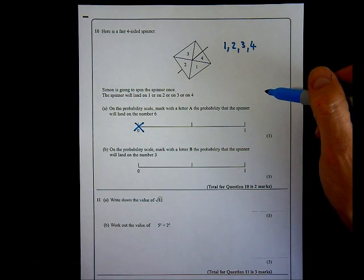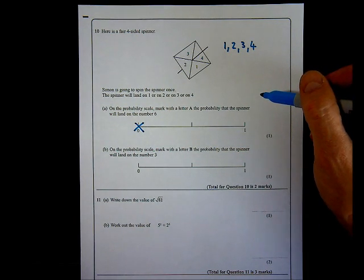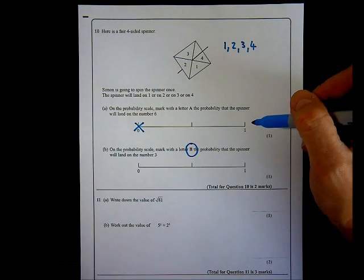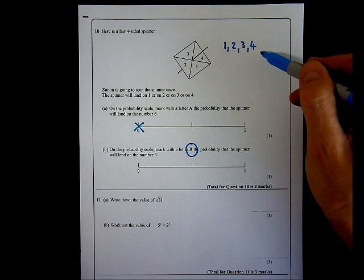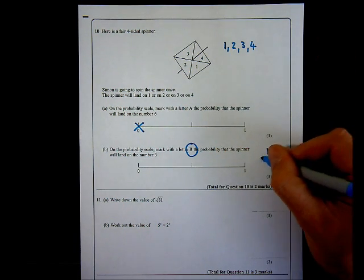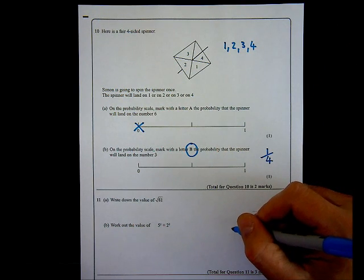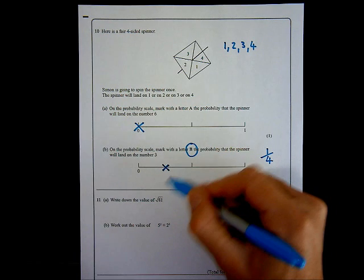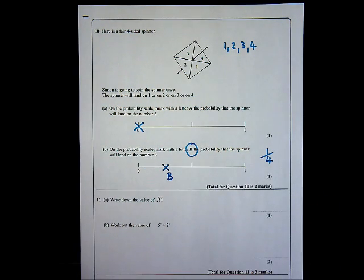Part B, I'm asked to mark on the probability scale with a letter B the probability that the spinner will land on the number 3. Well, I've got 4 options here, and therefore the probability of the number 3 coming up would be 1 out of 4. So I need to go 1/4 away along this line, and that would be there, and I'm going to mark a letter B on there.